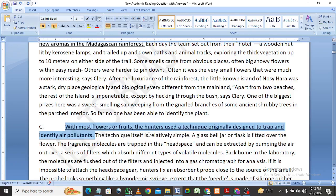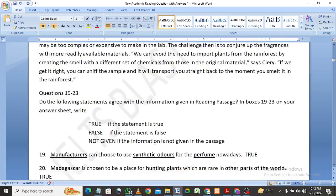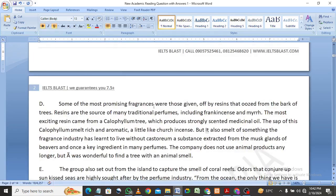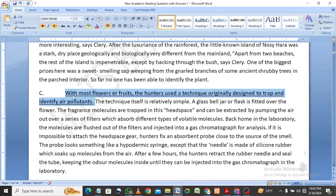Now, let's go back to the question. The question says, the technique the author used to trap fragrant molecule is totally out of their ingenuity. Now let's go back to the place we just underlined. Let's read. With most flower or fruit, the author used a technique originally designed to trap and identify air pollution. Let's read ahead. The technique itself is relatively simple.